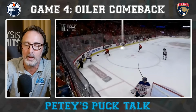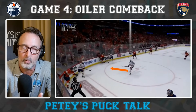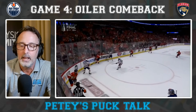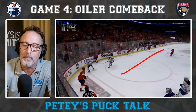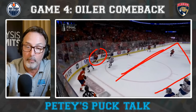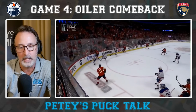When you see it from here, again, you see Draisaitl inside on the wall play on Verhaeghe. He's got to continue to close off that wall so they can win that wall battle. And then as McDavid goes in, instead of holding, because where's the most dangerous part of the ice with 20 seconds to go in the game? It's the inside of the ice. You got to protect the middle. They're not going to score from here, but they sure as heck can score from here. So you'd like to see him hold here, but he goes in again, chasing the puck.